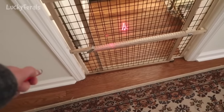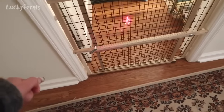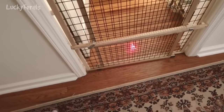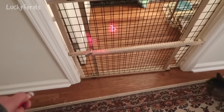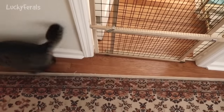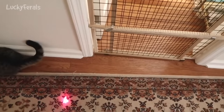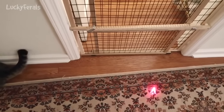So I go under the bed with this laser pointer, thinking, oh, I'll lure Splash out. Instead, what it did was lure Simba under the bed. So then I was able to lure Simba out with the laser pointer.